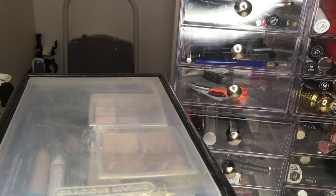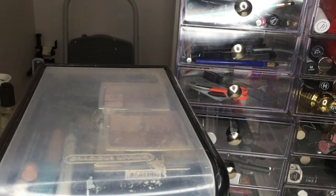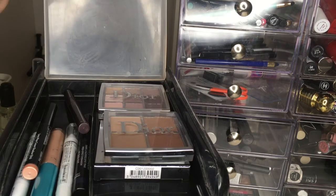And then up here, it's so dirty. This has moved so many times. This is duct tape. Whenever I'd move, I'd just put duct tape around it to keep it closed and hold the makeup in.